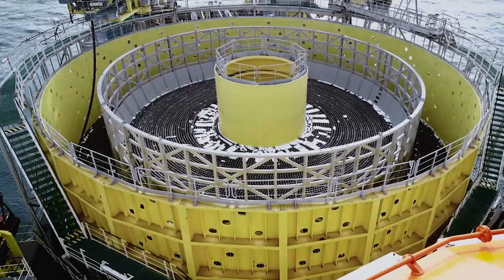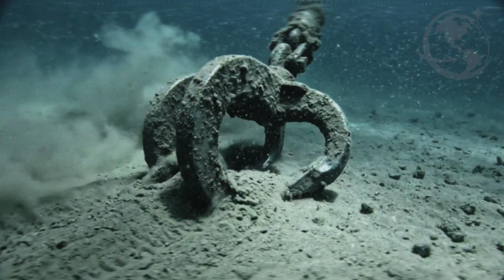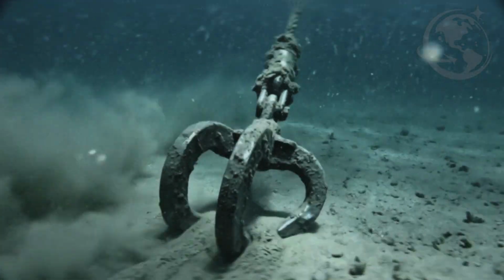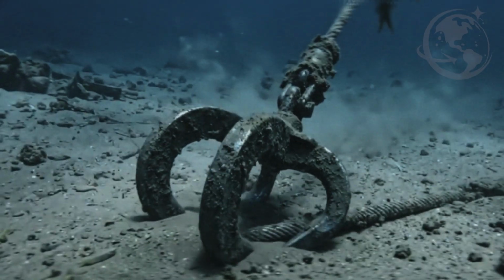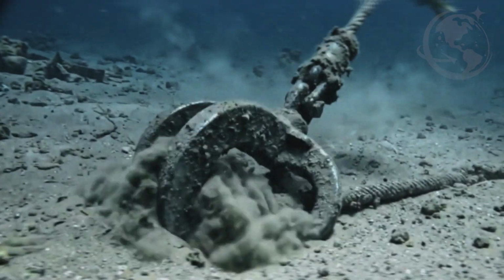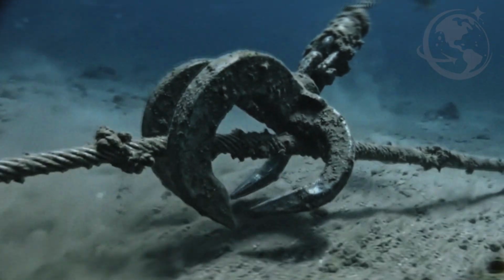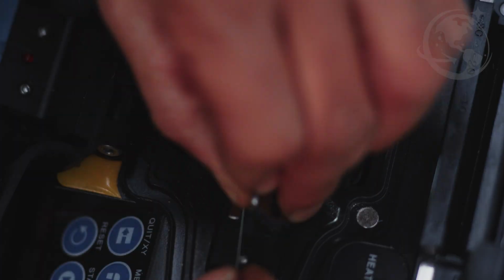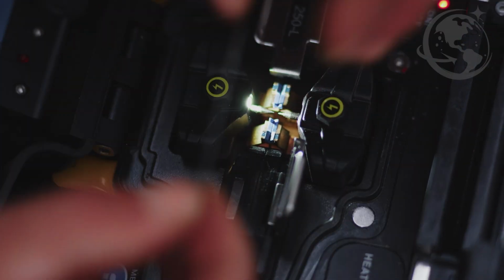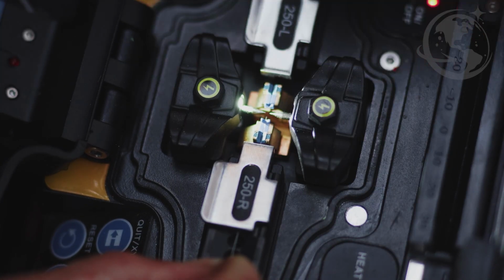And the repair itself? Surprisingly low tech. A ship drags a heavy metal hook across the ocean floor until it catches the cable. You don't see it, you feel it. The tension builds. And then it's hooked. And slowly, they start pulling it up, and an engineer manually splices those glass fibers together. One by one, aligning strands thinner than a human hair.